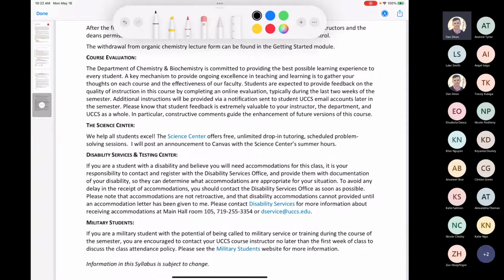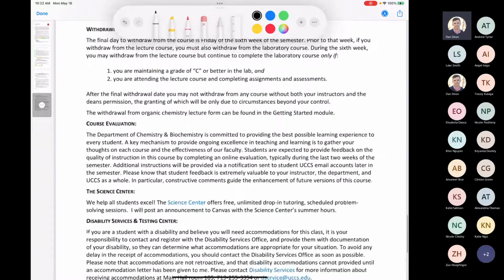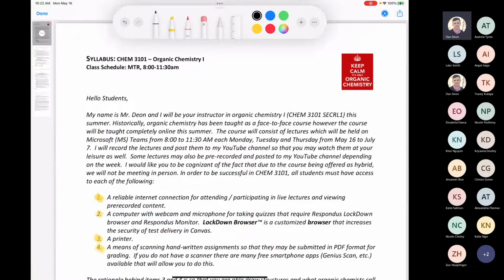Course evaluation, Science Center. Well, that would only be for students who are in Colorado Springs. You could always stop into the UCCS Science Center, and you can talk with them. Then I have a part in here about disability services, testing center, and military students. And if that applies to you, I'll let you read that in your own time. Are there any questions about the syllabus? Anything?